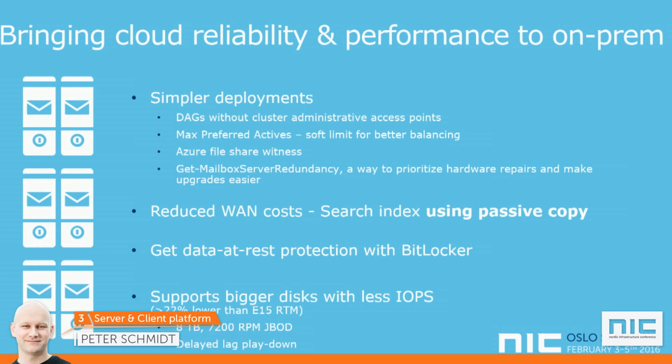With the DAG, further enhancements have been done so that it's more loosely coupled to the cluster network. In the old days, we needed a cluster network name for the DAG to work. We don't need a name for that anymore. The Exchange server just needs its own name and one IP, and then the DAG can run itself. Exchange manages the DAG itself within Exchange.